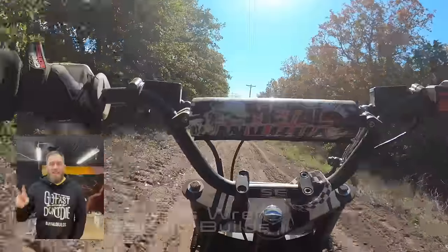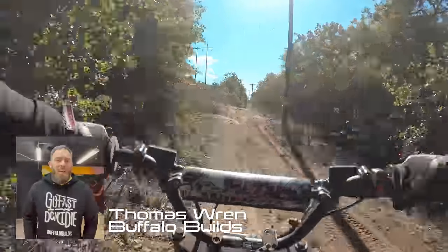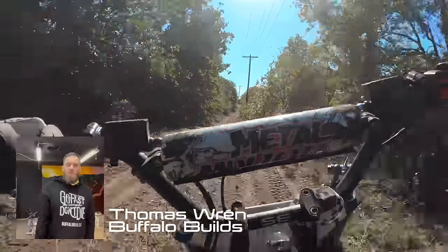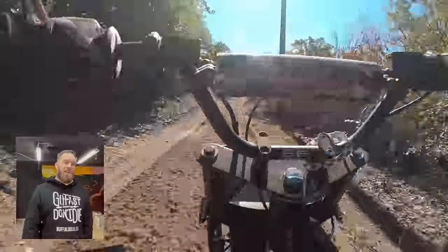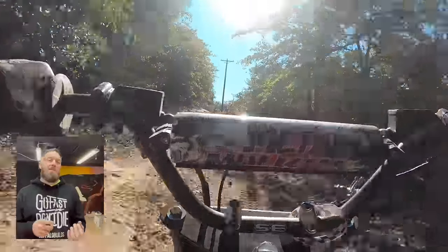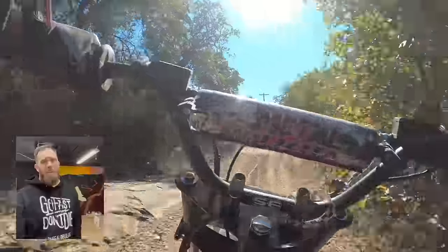Guys, Thomas here with Buffalo Builds here in OKC. I was out there at the GoPowerSports 180 on the yellow full suspension BT. Had a part failure second lap in. The tensioner, the threads on the tensioner and the tensioner bolt both shredded. We sent it after that, it held all right.